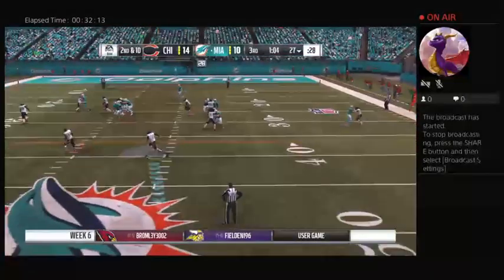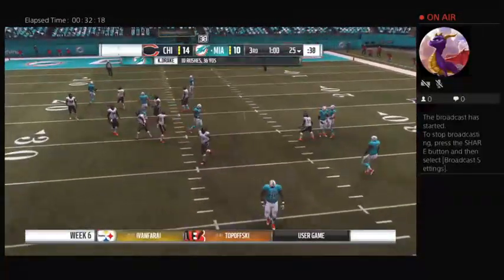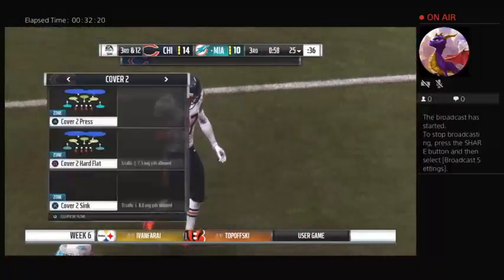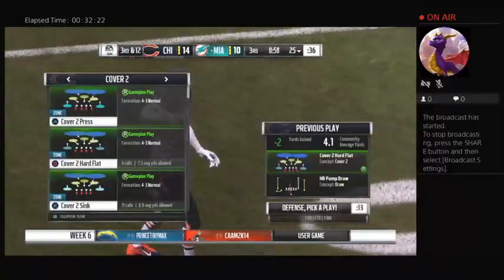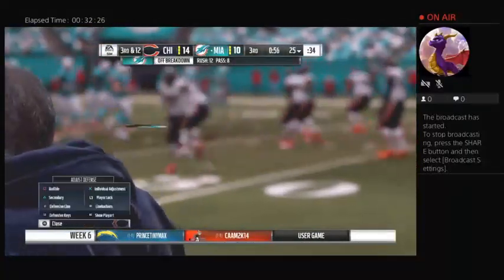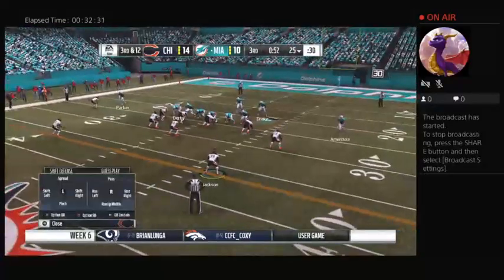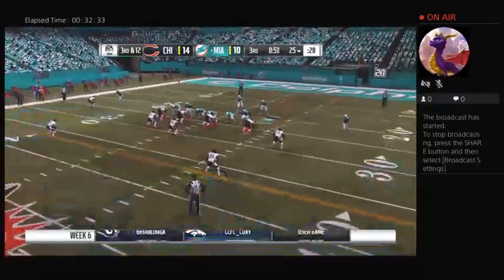Draw play. Tannehill gives to Drake. Absolutely nobody fooled there. He's going nowhere fast as he's stopped behind the line of scrimmage. It'll wind up being a loss of 2, and that's going to lead to a 3rd and 12. The best offenses, and the ones that win, are ones that make adjustments. And right now, I think this team needs to open things up.